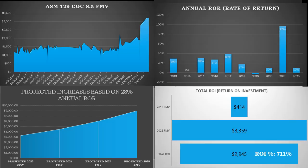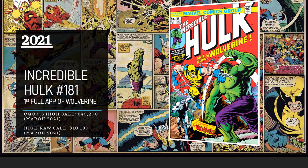All right, folks, one more book. And if we're talking about Bronze Age Marvel books, what can it be? None other than, of course, Hulk 181, the first full appearance of Wolverine, the first amazing cover appearance of Wolverine. One of the most iconic books of all time, especially for its era. Let's look at what this book was doing.